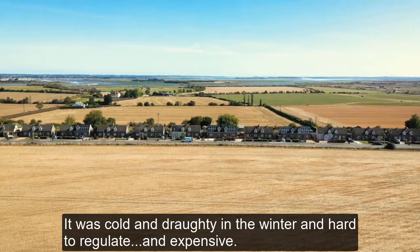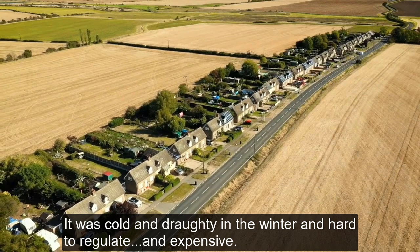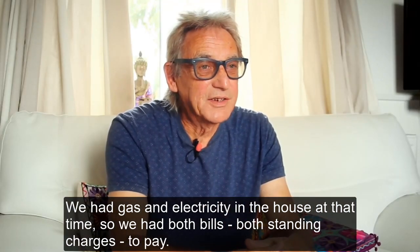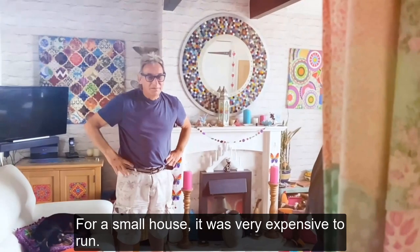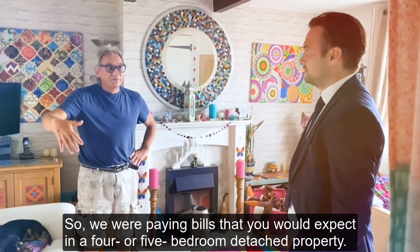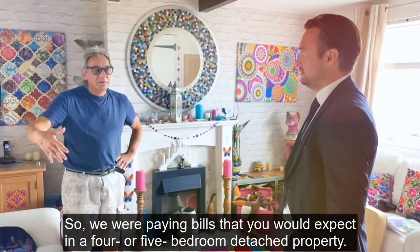It was cold and drafty in the winter and hard to regulate and expensive. We had gas and electricity in the house at that time. So we had both bills, both standing charges to pay. For a small house, it was very expensive to run. So we were paying bills that you would expect in a 4 or 5 bedroom detached property.